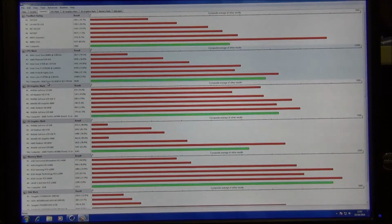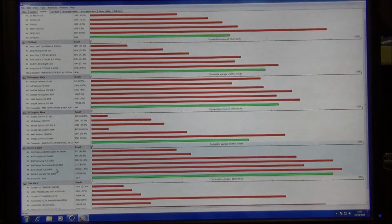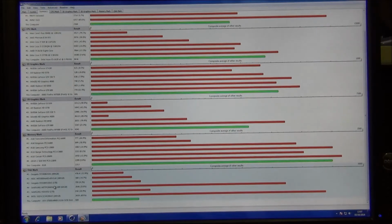We have the CPU mark for the processor. And of course the 2D graphics, as you can see there it is. The green lines, of course, relevant to this test. The 3D mark, the memory mark, and last the disk mark. And as you can see, the disk compared with everyone else, just the SATA hybrid.